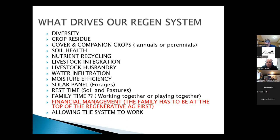And the one in red, which everybody seems to forget, financial management. We've got to make this work financially. Don't do it thinking you're going to save the planet. Don't do it because you think it's the best thing for the soil. Do it because you want to be more financially viable on your operation. So my calf prices is not what I chase. It's the bottom end of what it's going to cost me per day to feed those livestock 365 days a year. So that's the biggest thing to me. That's why it's in red, is make sure it's financially viable for the family operation.